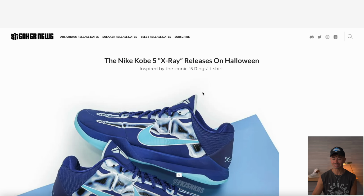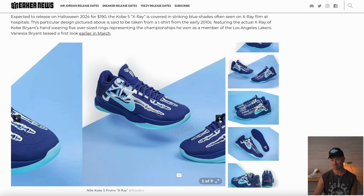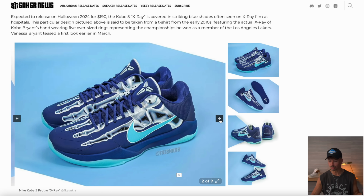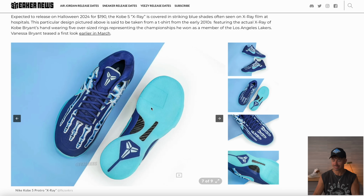Another update from last week, we got some much better images of the Kobe 5 X-Rays that are going to be dropping this Halloween. This is all the looks you need. These things are looking very, very good. This is probably one of the best Kobes, at least in my opinion. But yeah, we spoke about this last week. Again, they're going to be dropping Halloween, so probably October 31st. Let me know what you think of these down in the comment section, but let's keep it moving.